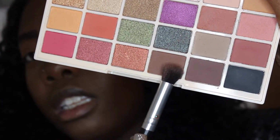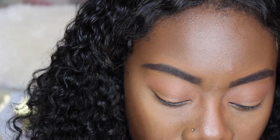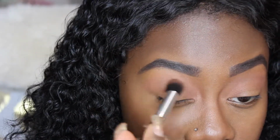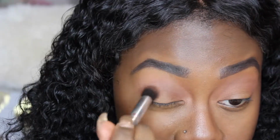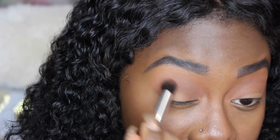Lastly, I'm going to go into this brownie chocolate shade, and I'm just going to put it in the inner and outer parts of my eye, and then I'm just going to connect it because I will be doing a halo eye. I decided last minute to do a halo eye because I hadn't done one in a while, so I said, why not? Let me give it a try, and it actually came out really pretty.